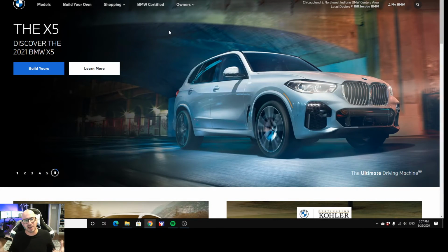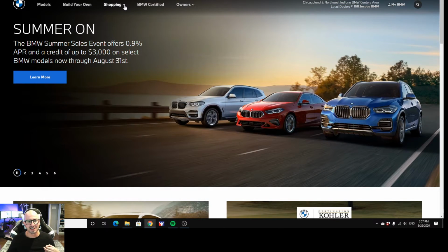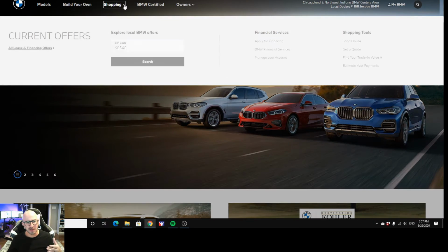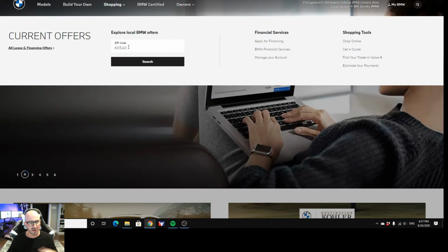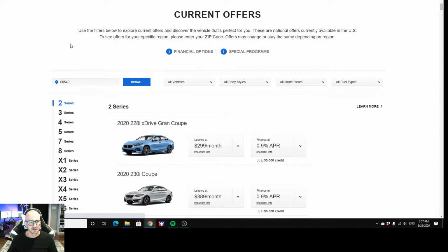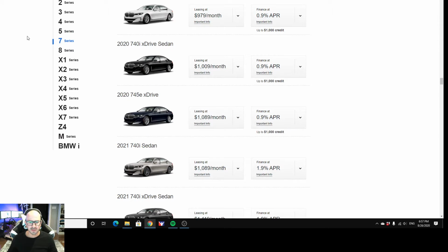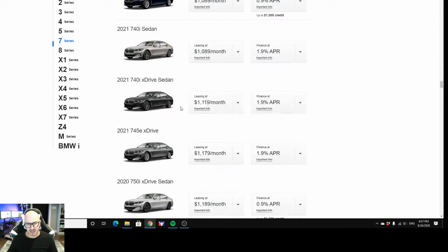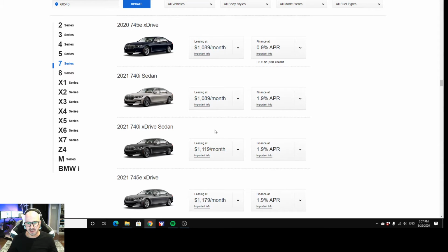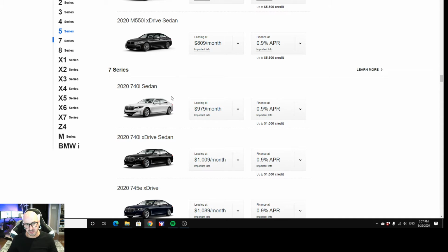So let's look at BMW, and again I start with the corporate websites to see if there are any corporate deals that apply to everybody. So I'll do see current offers, I'll click search, and then we'll go to 7 Series. And you can see that 7 Series, when you stick with the same engine, is pretty similar, except this one is slower.